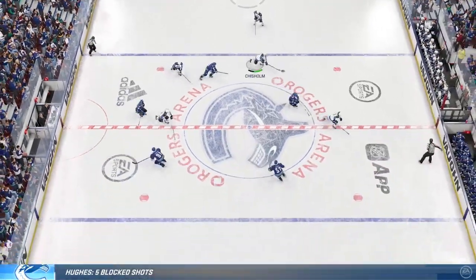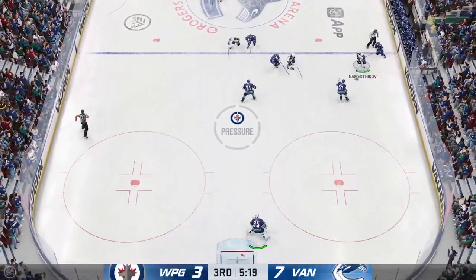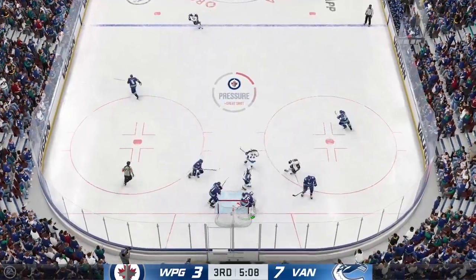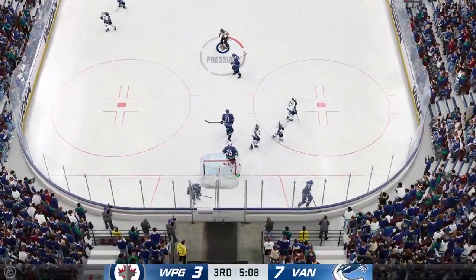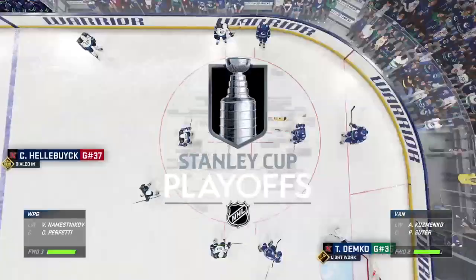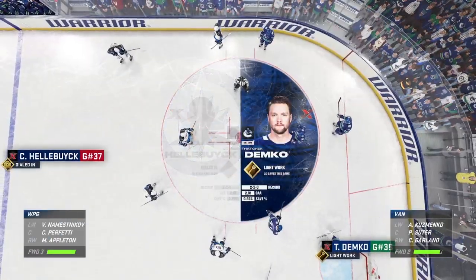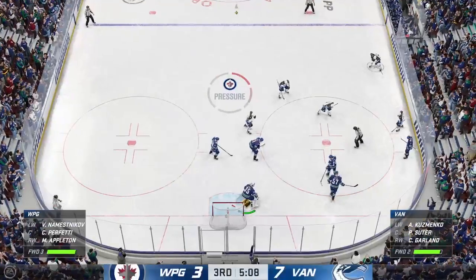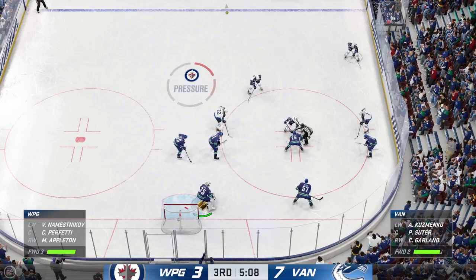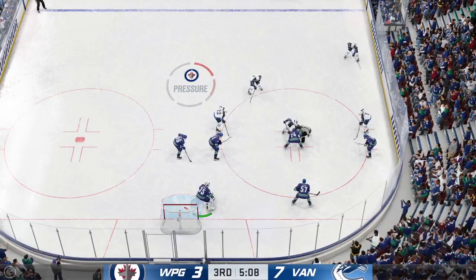Winnipeg's won the draw. Moves the puck. Shot! Close save! Quick reflexes! In a head-to-head matchup tonight, who had the better performance? Demko's the obvious choice for me, guys. He hasn't given up as many goals and has given his team a chance to win this game.